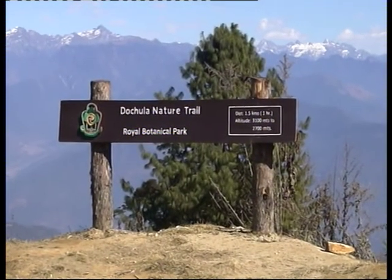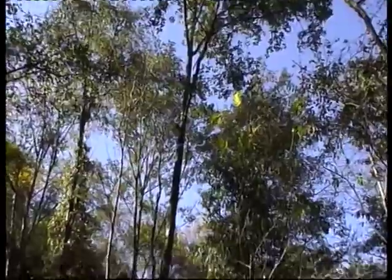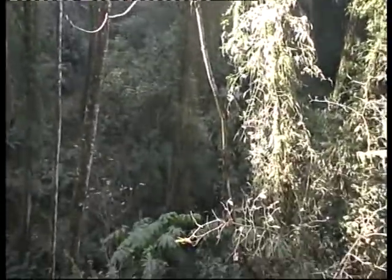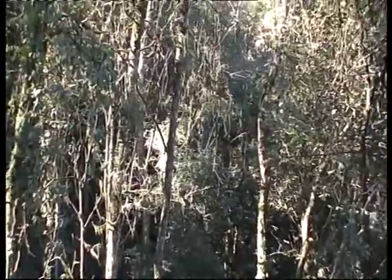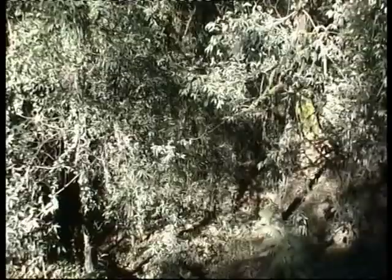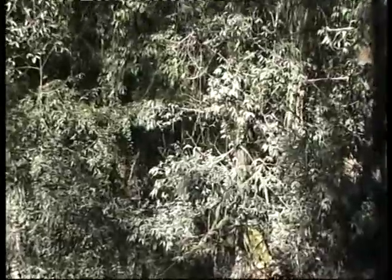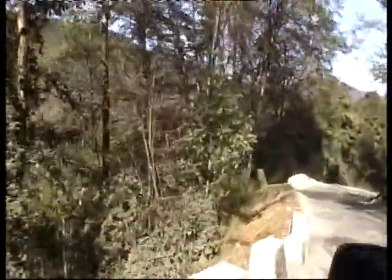As we left Dochula Pass and came down some 1,000 feet, we were crossing a huge coniferous reserve forest, really rich and totally undisturbed. As much as I could identify, there were juniper, blue pine, chir pine, taxus, oak, rhododendron, and plenty of other large and small trees which are totally unknown to me. It was really a rich natural forest.